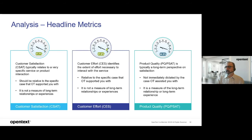Customer satisfaction typically relates to a very specific service or product interaction. So it should be relative to the specific case that we supported you with, and it is not a measure of long-term relationships or experiences. So it's specific to the incident that we helped you with.